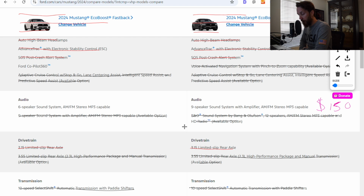And on the right hand side, on the premium model, you've got the 9-speaker sound system. Now I've added a little bit of extra value to this. I would have to get this vehicle into test. So Ford, if you're interested in sending me a Mustang, please send it my way, and I will test the audio system and I'll see how well it values against what I've predicted. And I think that's worth about $150 in 3 years' time. Again, if you have a Mustang and you've gone from a 6-speaker to a 9-speaker, is it worth $150? Is it worth $300? Let me know in the comments.